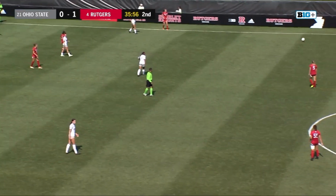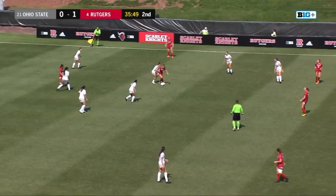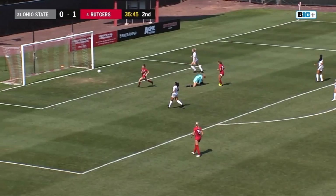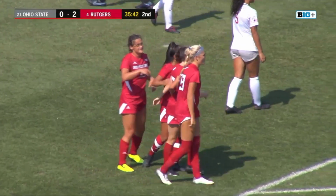Give some credit to Talani Barnett. She was the one who blocked the shot from Tiernan within 10 yards. Absolutely, sure. Well, that's part of it. And, you know, the center back's got to be. Oh, this is in. Brocious has it and sweeps it in. Timed the run, a gentle touch, and a 2-0 Rutgers lead.